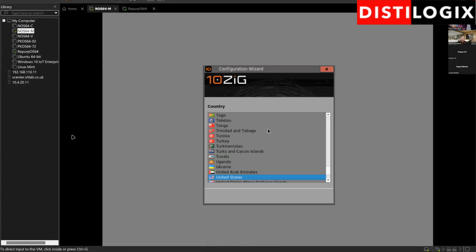So I'm running a virtual machine just to basically simulate the NOS-M operating system on hardware. If you got a new device from us out of the box, this is the first thing that you would see when you booted that device up.